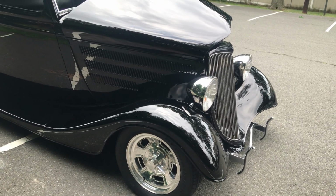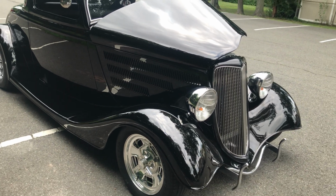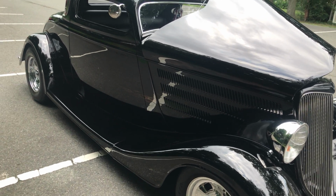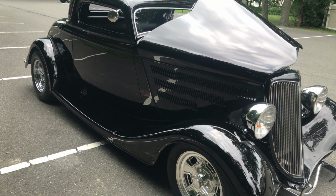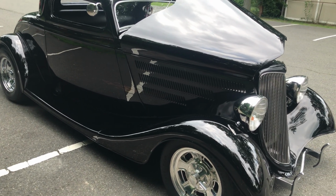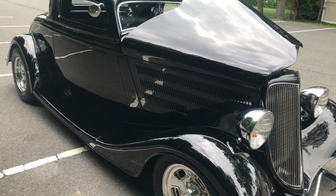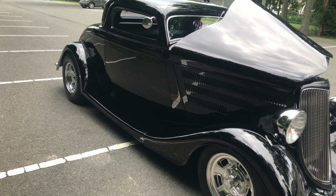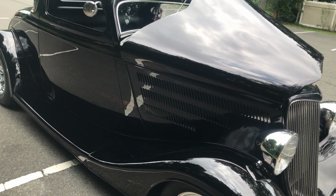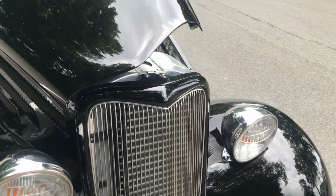All right, guys, we do have the hood popped on this car, but before I actually show you the engine that's in it currently, I did want to briefly mention some stock numbers that came in the original 1934 Ford Model 40. So originally this car came with a 221 cubic inch or 3.6 liter V8 90-degree L-head engine that only produced 85 brake horsepower at 3,800 RPMs and 150 foot-pounds of torque at 2,200 RPMs.